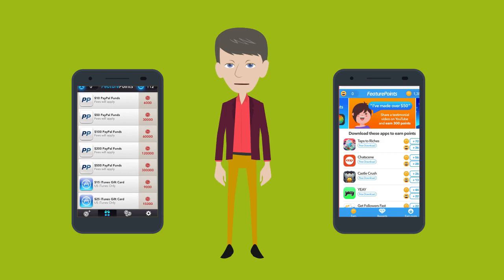To do this, go to the top of the page and select the cash out tab. You're going to be shown a page with the PayPal logo. Next to the logo are options. The options are either $5, $10, $25, $50, $100, $200, and $500. Select one of these and you're going to see what percentage you're at and how close you are to being able to cash out that amount. How close you are is very dependent on how many points you've earned by watching videos.